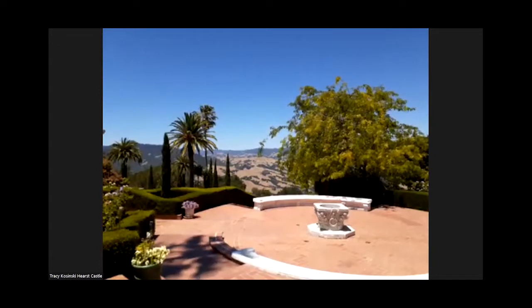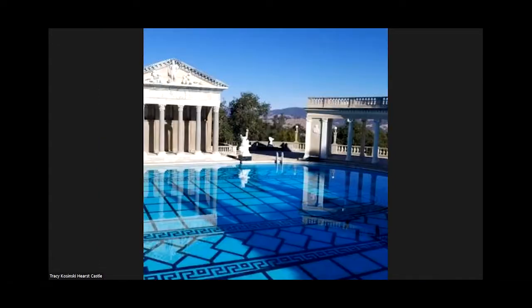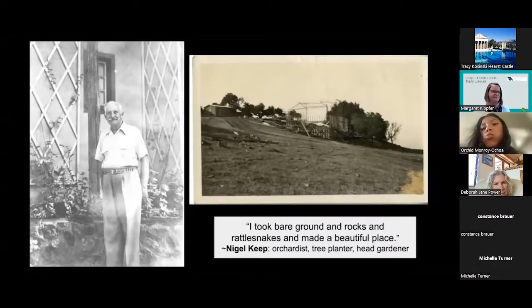So before 1920, let's see, I'm going to share an image with you. Now, you'll have to be patient. When I share images, we do get a delay in a black screen a little bit, and then the image comes up. One of the head gardeners, Nigel Keep, worked from 1922 to 1947. He started out as an arborist and a tree planter, went on to become a head gardener a little later in his career here at Hearst Castle. But he had said in an interview, I took bare ground and rocks and rattlesnakes, and I made a beautiful place.